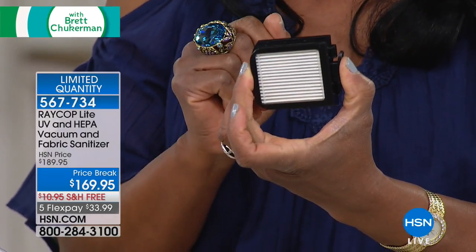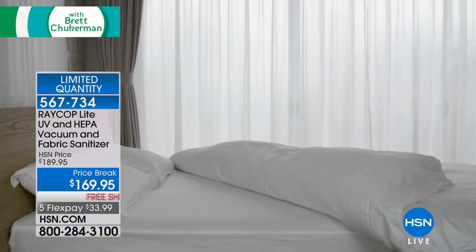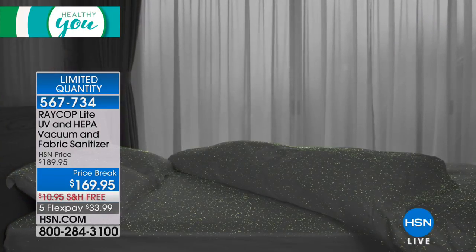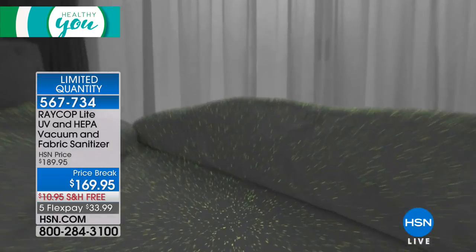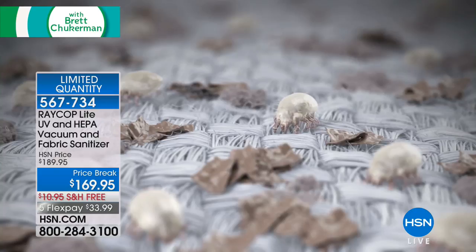Now, microorganisms as small as 0.3 microns, for example, one strand of hair is 100 microns. This HEPA filter is pulling in microns as small as 0.3. I mean, let's call it like it is. We had our iRobot today's special, and we talked about being able to clean under the bed and how few of us have done it. When was the last time you actually cleaned your bed? I'm talking sanitized your mattress that's been living in your home for a decade.